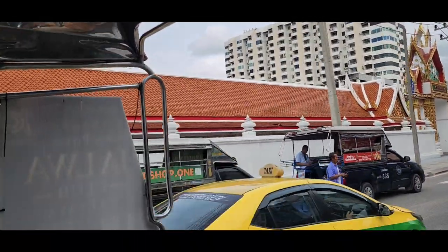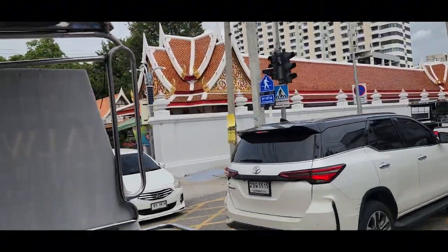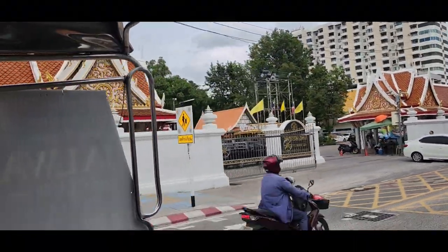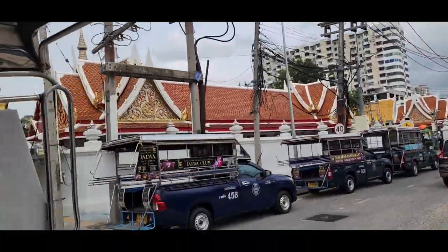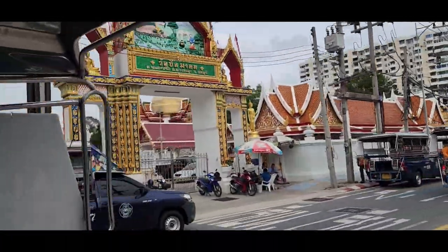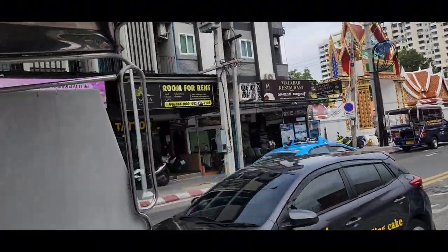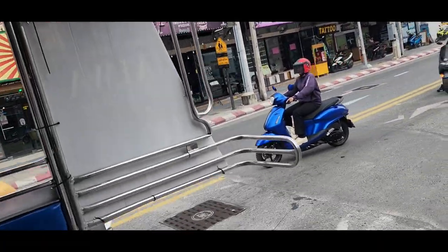So I hope this is helping you with getting to know how to use the bar buses. I'm spending my money like that just to help people out. There's all the temples over there, or the temple, the different buildings. So anywhere down here, ooh, I need to get off here.